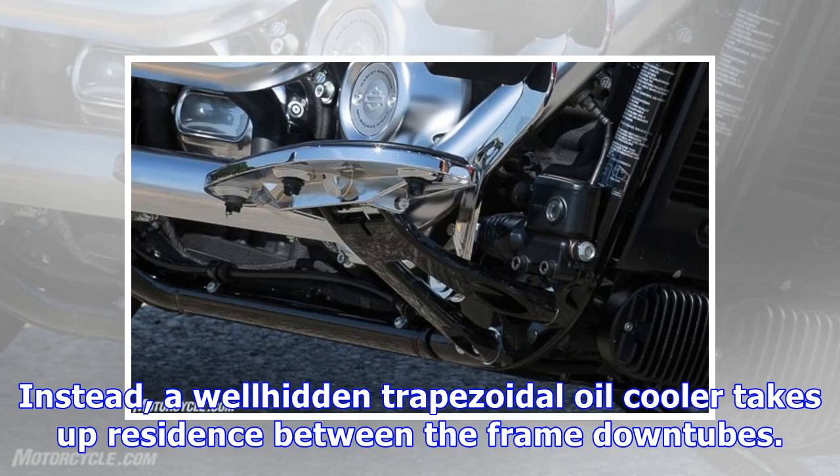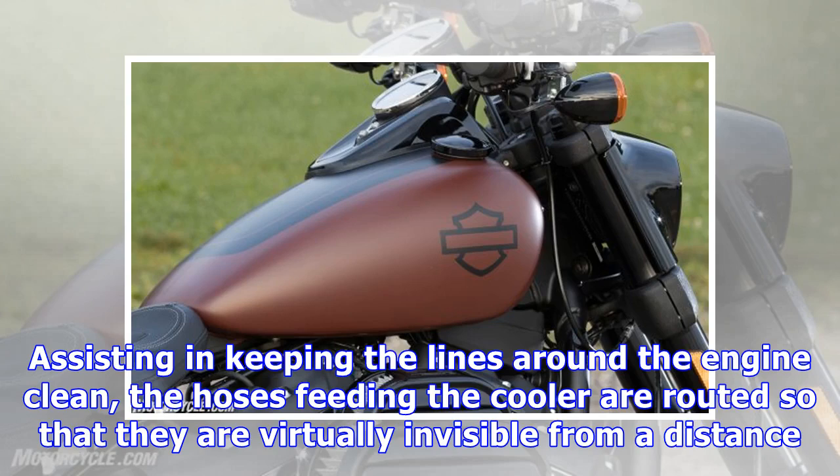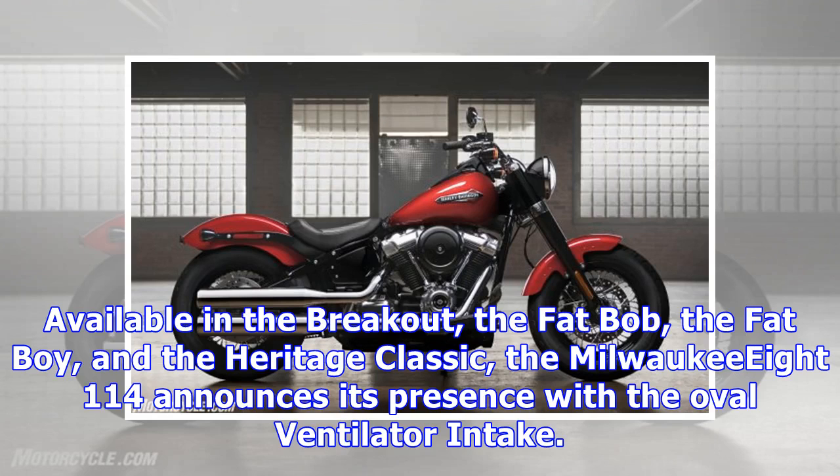Instead, a well-hidden trapezoidal oil cooler takes up residence between the frame down tubes. Assisting in keeping the lines around the engine clean, the hoses feeding the cooler are routed so that they are virtually invisible from a distance. Available in the Breakout, the Fat Bob, the Fat Boy, and the Heritage Classic, the Milwaukee-Eight 114 announces its presence with the oval ventilator intake.